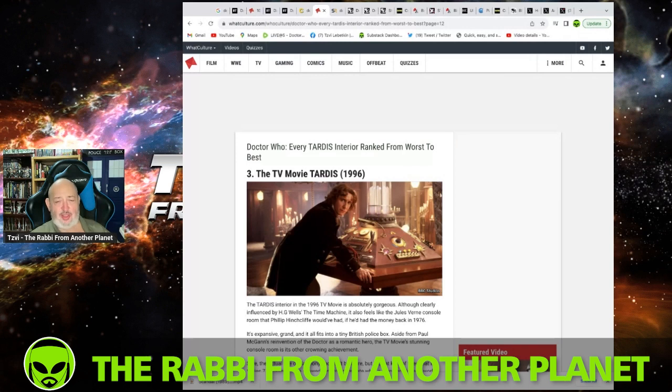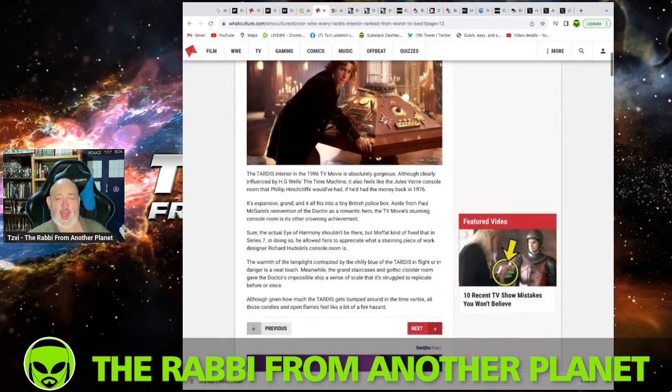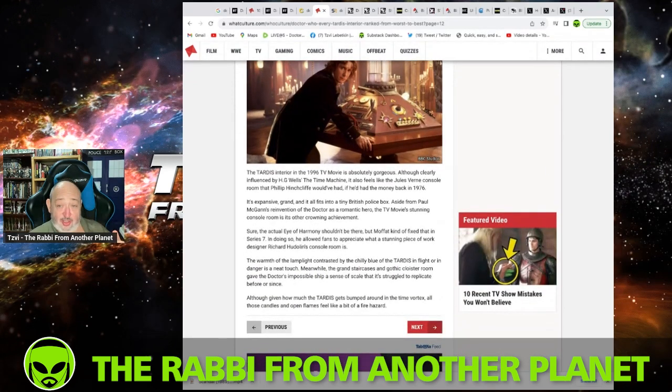This is perfect, right? This is absolutely perfect of what the TARDIS should be. They got this one 100% right. I love the writing, the lighting, and I like the control. Everything about this is spot on. The TARDIS set for the '96 movie is absolutely gorgeous. We agree. Although clearly influenced by H.G. Wells' The Time Machine, it also feels like Jules Verne's console room that Philip Hinchcliffe would have had if he had money back in '76. Yes, exactly. That's why I loved it. It's expansive, grand, and it fits the tiny British police box.